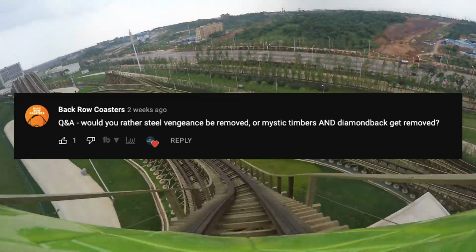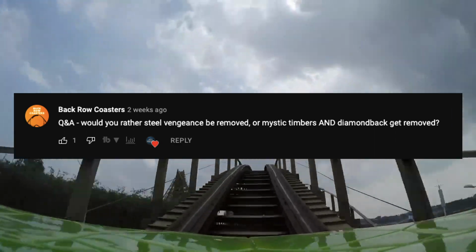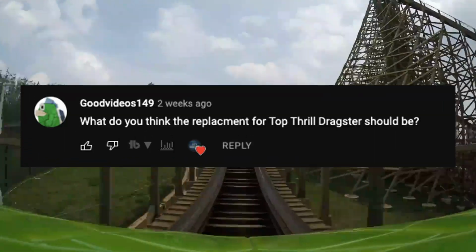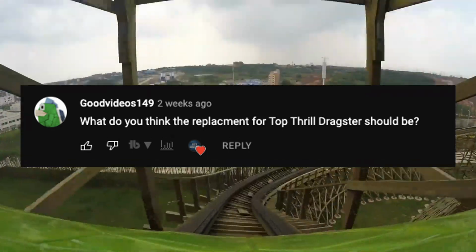Would you rather have Steel Vengeance be removed or Diamondback and Mystic Timbers be removed? Probably Diamondback and Mystic because Cedar Point's my home park, but if my home park were Kings Island, I would probably say otherwise. What do you think the replacement for Dragster will be? I'm really hoping they just put LSMs in the launch. As long as they can just give us an experience similar to what we had before, it would be great.